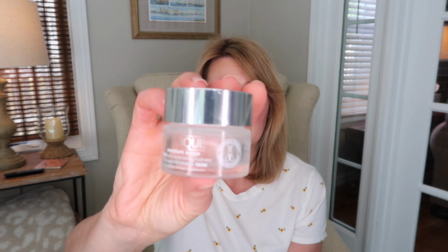I have finished up another one of my Clinique Moisture Surge. This is the 100-hour Moisture Surge cream, or gel cream, I guess it is. Yeah, there's pretty much nothing in here. This is my favorite facial moisturizer for daytime. It works so well under makeup, and it just seems to bring my skin to life when I put this on in the morning. So I absolutely love the Clinique 100-hour, and I have repurchased.